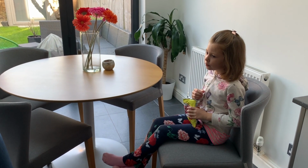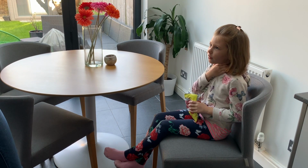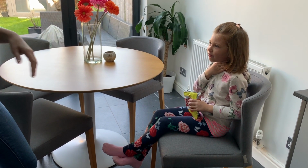You can see in this example, she's going to choke on a crisp. And as soon as she starts struggling for breath, you'll see her hands go up by her throat. She's making an attempt to cough. So the very first thing we're going to do is stay calm, and we're going to tell her to cough, to continue trying to cough.